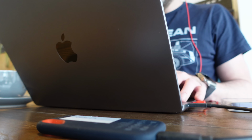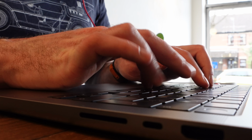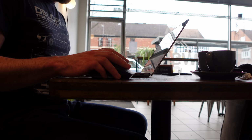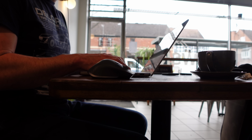right size for me. I tend to move around and edit in different locations, so beyond the studio and at home, I work in coffee shops, at the local gym. If I'm travelling, I'll work on the train, on the plane, in the airport, and quite often you're given very small things to put your laptop on. And what I found is that the 14-inch MacBook Pro sits anywhere perfectly.